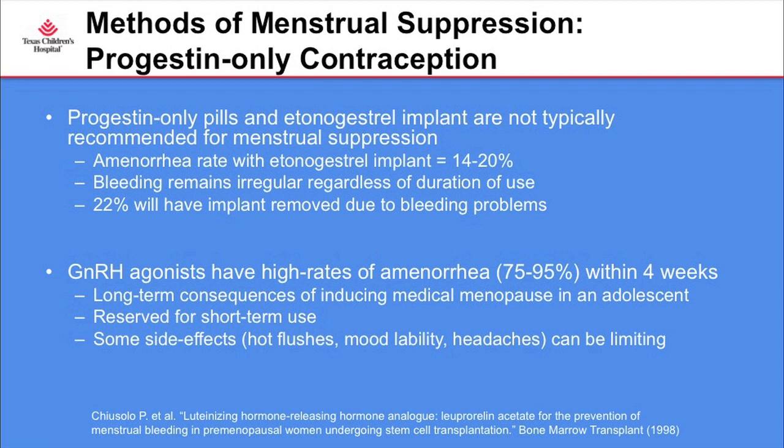In terms of progestin-only contraception, the pills and the implant, the etonogestrel implant, which is Nexplanon, which is on the market now, they're not typically recommended because they have a high breakthrough bleeding rate. About 22% of the patients will actually get the implant removed due to bleeding issues. And menstrual suppression only approaches that of about 14 to 20% with these methods. So they're not as commonly used for this purpose.